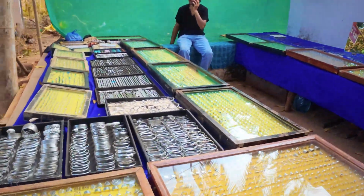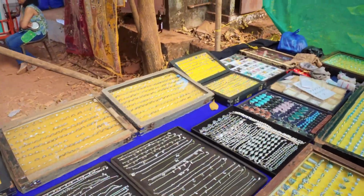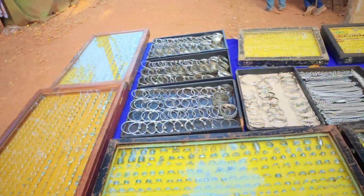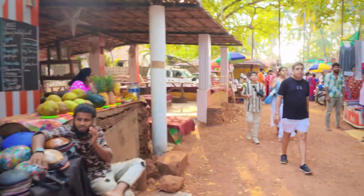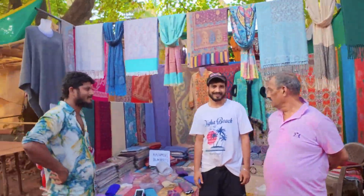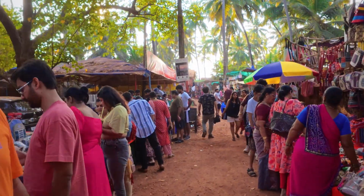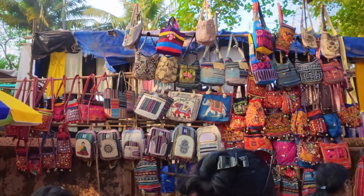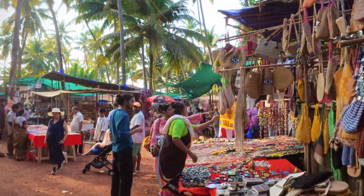9 to 5 sterling silver guys. Just want to show you. This is all 9 to 5s. So guys, if you all need some silver stuff, I think y'all can come take a look. Musical instruments as well. And the vibes are so beautiful here. There's a lot of shops guys. More bags. Those are the ones that you get in Thailand as well, but in India it's cheaper.